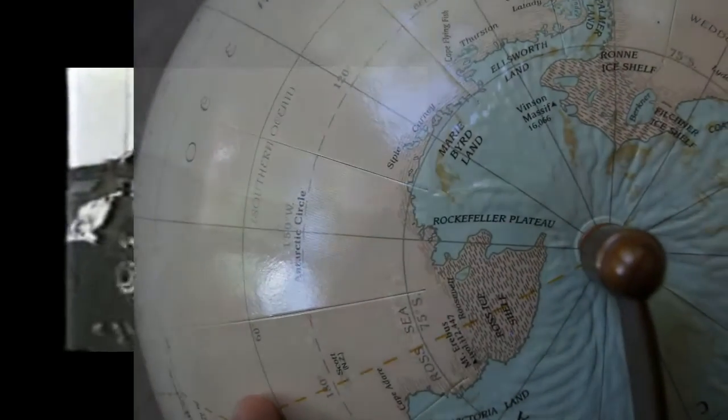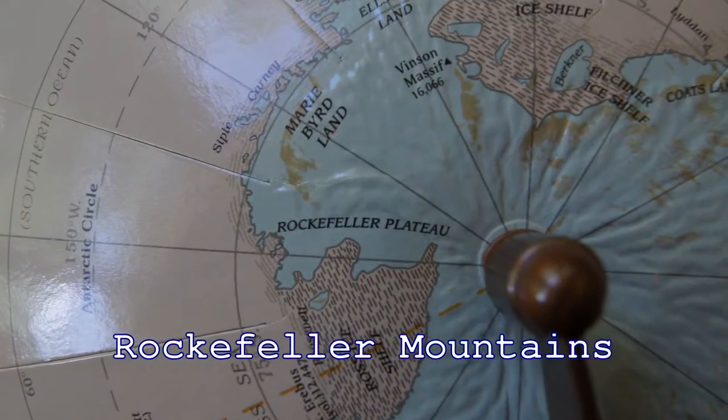Admiral Byrd says goodbye and good luck to an over-ice expedition which is to probe deep into the Rockefeller Mountains, 300 miles southeast.